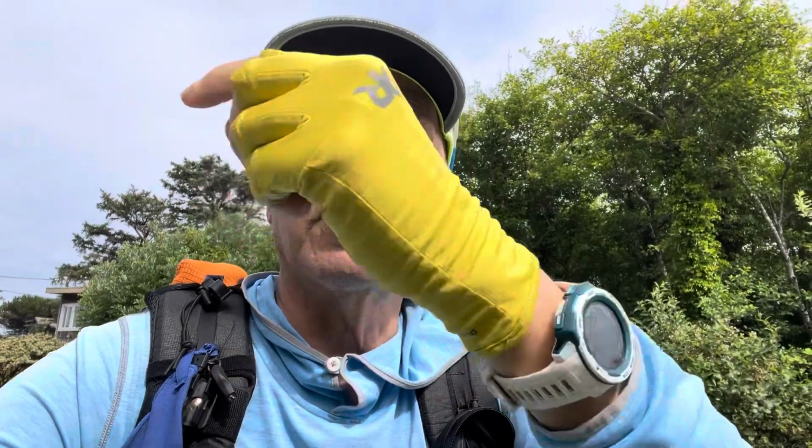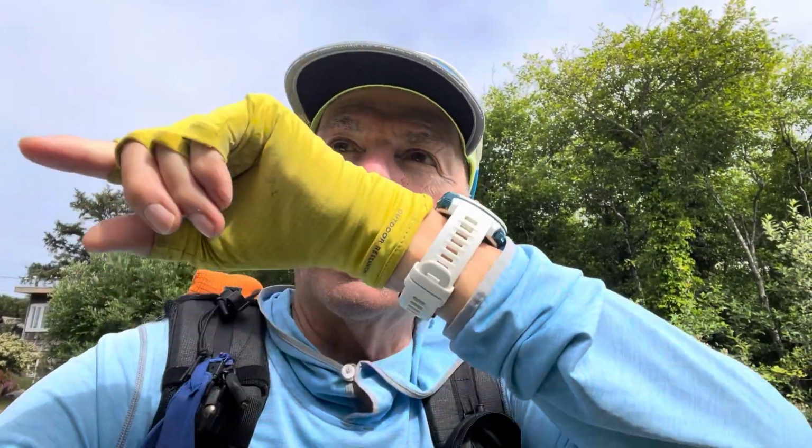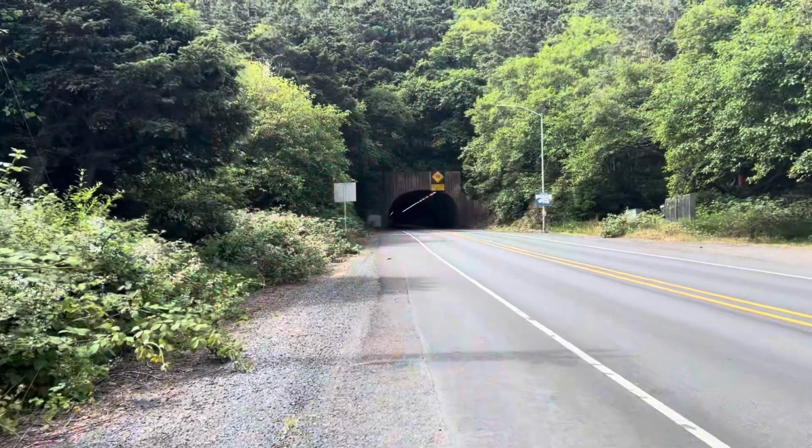So I think I'm going to allocate my time in the Oswald West State Park for the day and just walk to that 1 mile trail junction and then take Oswald around, which is a very convoluted little hike. So let's go do that. The part is this little tunnel.